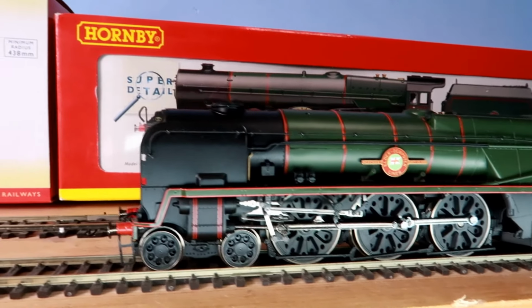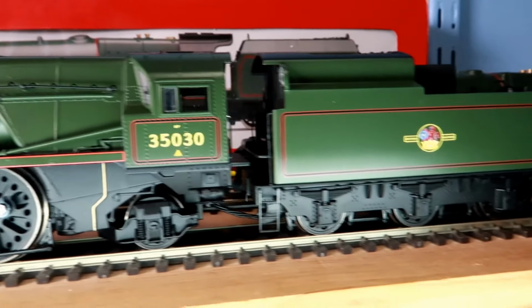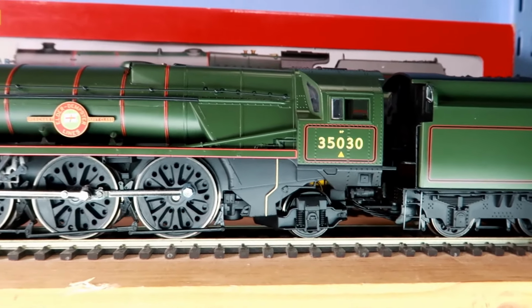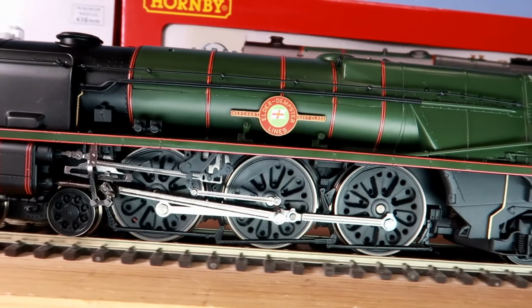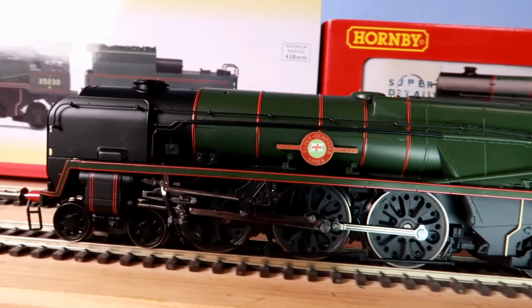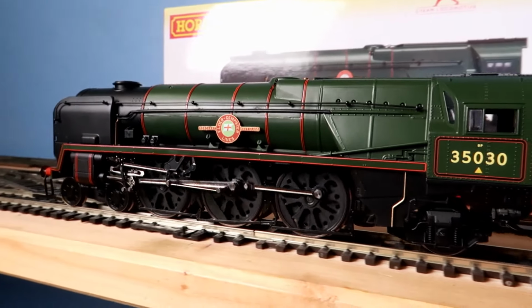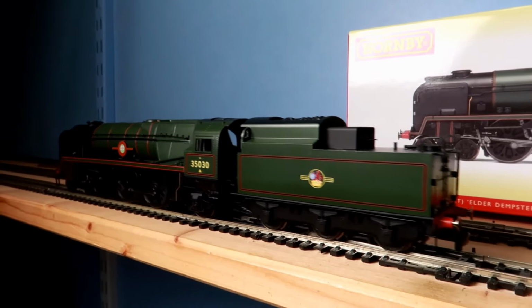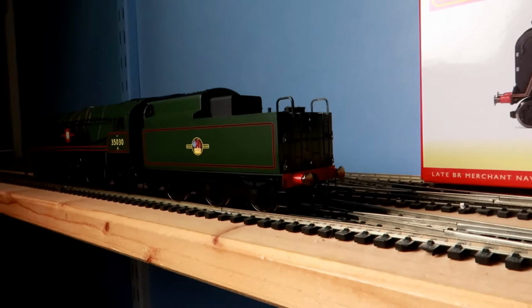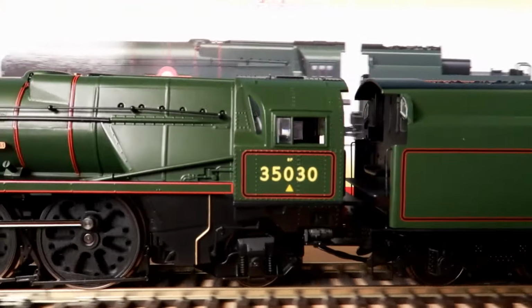So there she is. And wow, what a lovely loco. And you know what? I hardly think she's going to even need running in. Don't need to fit lamps either, as Mr. Bulleid was so kind as to build them in, electric ones no less.